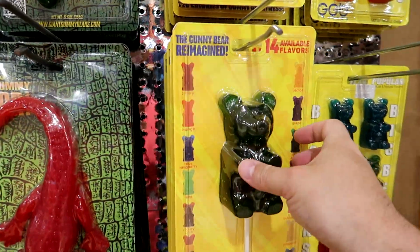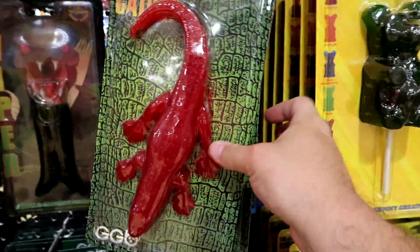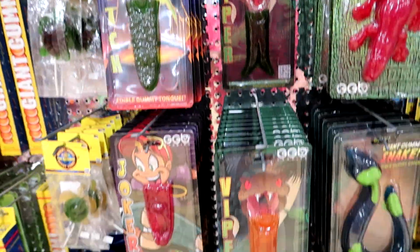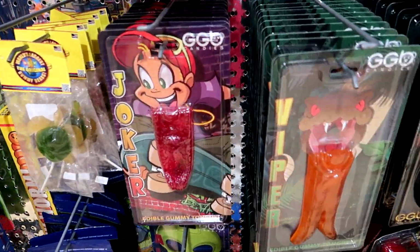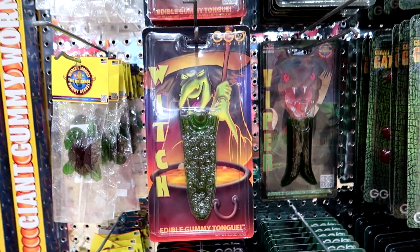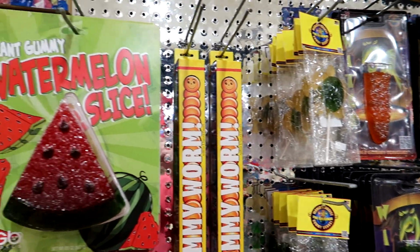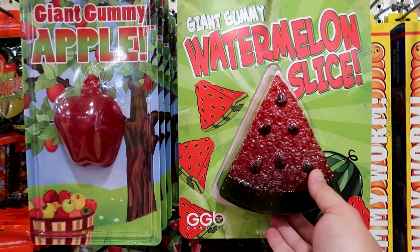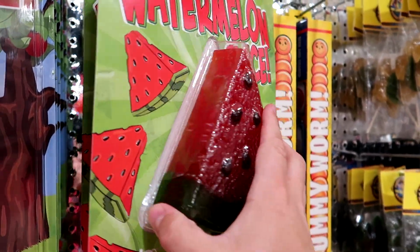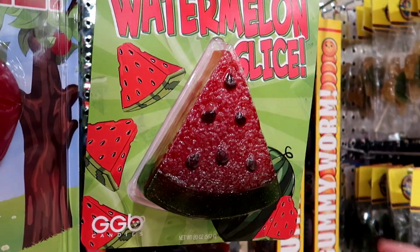You have the traditional gummy bear there on a stick, then the gummy alligator. Different varieties of tongues. You can have a human tongue, a snake tongue, or a witch's tongue. There's a gummy watermelon slice. This thing is so thick. I can just imagine eating some gummy that large.